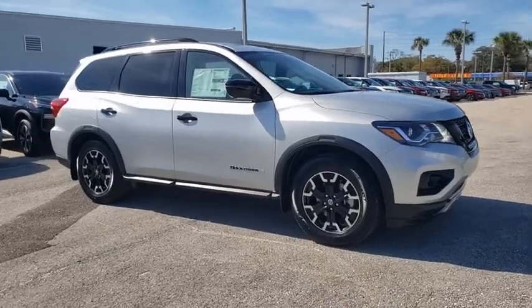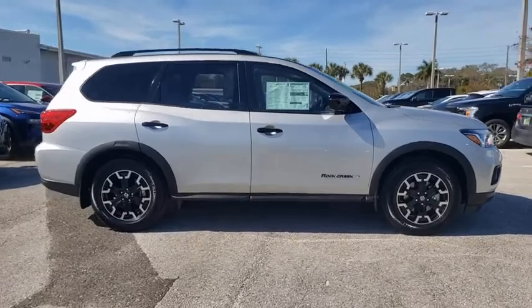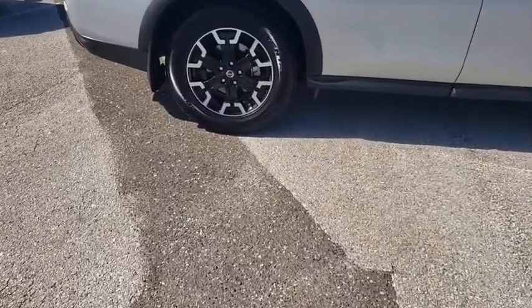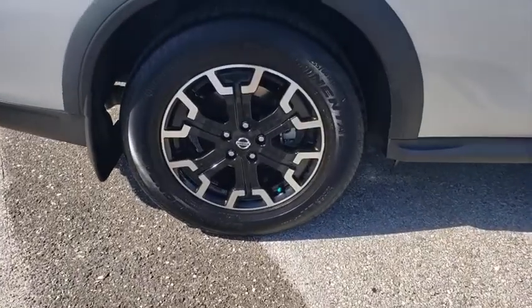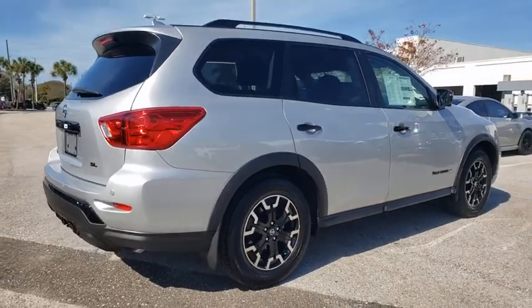You are going to love the 2020 Nissan Pathfinder. The Pathfinder has a premium interior with 3 rows of seating for up to 7 passengers, as well as versatile seating and cargo configurations. This SUV appeals to both truck lovers and car lovers.